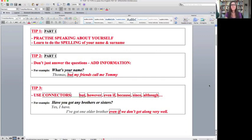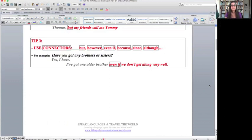Tip 3, use connectors such as but, however, even if, because, since, although. For example, have you got any brothers or sisters? Don't just say, yes, I have, but add on, I've got one older brother, even if we don't really get along very well. So just add a bit of information. As I said, it demonstrates fluency and confidence.